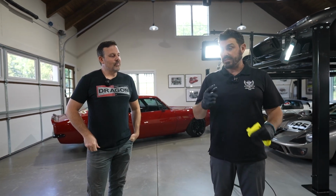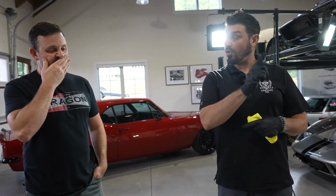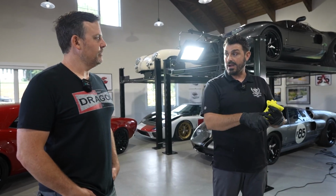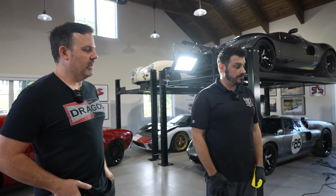And if I have to ceramic coat wheels on a car that I'm doing, I have to schedule a whole second day so that I can have at least half a day to remove the wheels, decontaminate, apply the ceramic, reinstall the wheels. So this takes a half a day. It's really a cool process though.